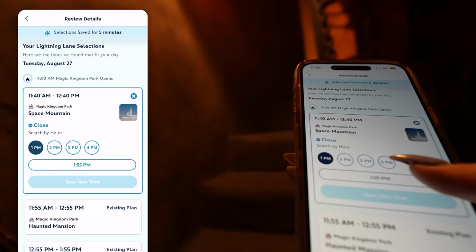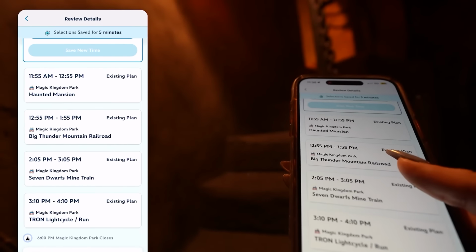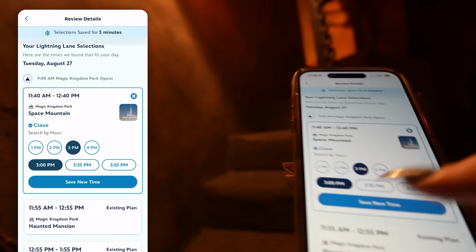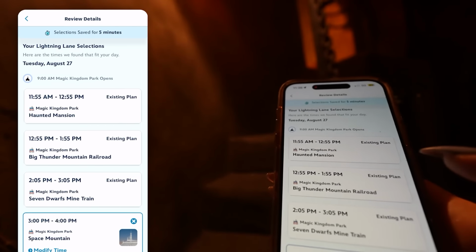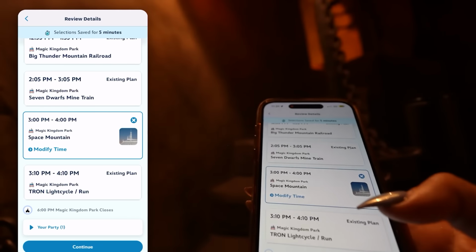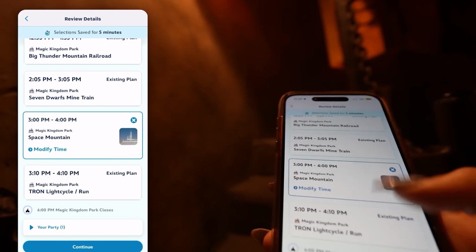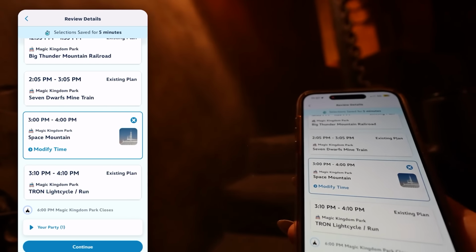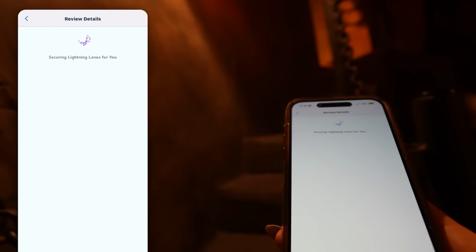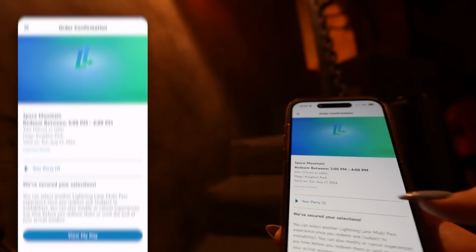All right, I'm gonna move. Let's see, it's showing me the rest of my day. I've got Tron at like 3. So I'm gonna try and line up Space Mountain to be around the same time as Tron. This is one thing I do like about this new system as compared to Genie Plus. At Genie Plus, you could only book the next available time, but here you can select a time that works a little bit better with your schedule, pending availability. So I've selected 3 o'clock for Space Mountain. Gonna confirm that, and we're good to go.